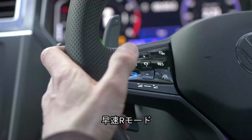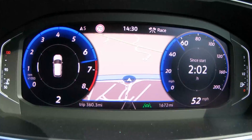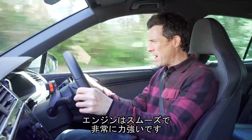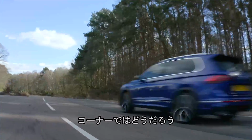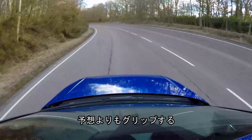I'm going to put it into R mode. Come on, everything goes sporty. Let's do this. Oh yes, that engine is so smooth, very strong, very, very strong. Oh, corner. What are we going to do with this corner? I'm going to Tiguan. Woo! It grips. My God, it grips.